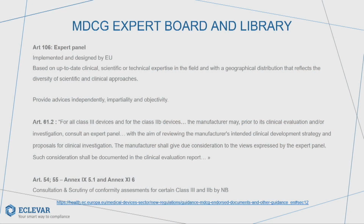Okay, so the MDCG, the Medical Device Coordination Group, has different roles, and the role that they have is to support manufacturers, but not only manufacturers, they also support notified bodies. It's to deliver guidance, work instructions, templates, in order to have a better and concrete understanding of what is expected from the stakeholders of medical devices to transition to the MDR, but also to apply the MDR within your company. So the library is a huge source of information.